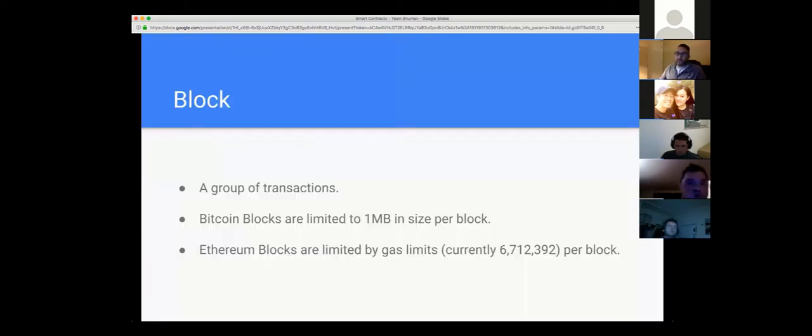So first, we're going to cover the key terms. First one that we need to understand is the block, right? So a block, it's very simple. It's a group of transactions, okay? I gave 2 examples of the 2 most popular blockchains right now and how they limit block sizes. The Bitcoin blocks are limited to 1 meg per block. Okay, Ethereum does something different, where their blocks are limited by their gas limits.